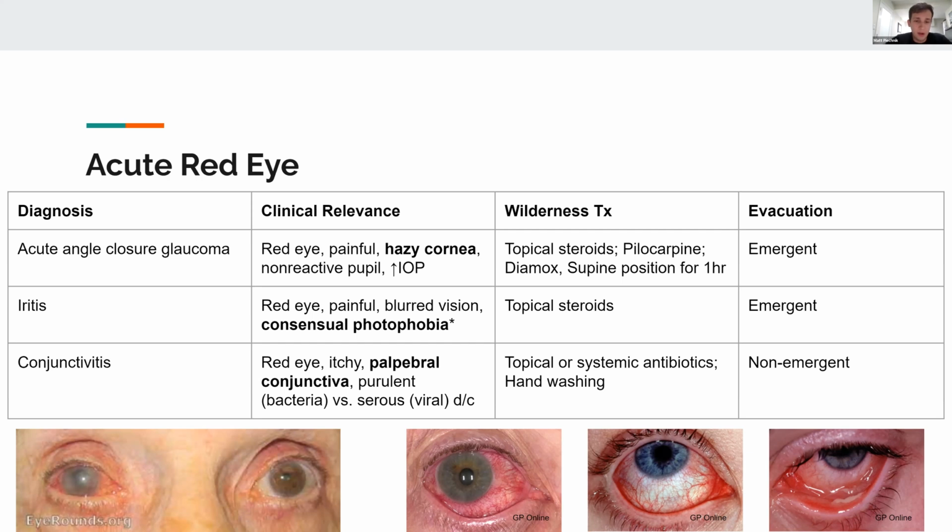Conjunctivitis, pretty common, if not the most common eye complication that you'll face in the wilderness. It's a red, itchy eye, and you're going to notice the palpebral conjunctiva, so the membrane lining the eyelids, is going to be inflamed. And it might also have some exudate, whether it be purulent, typically from a bacterial cause, or more serous, watery, from a viral cause. You'll see that as a discharge, most common in the morning.